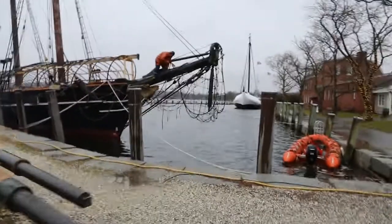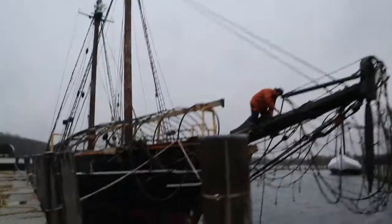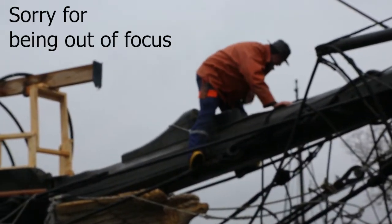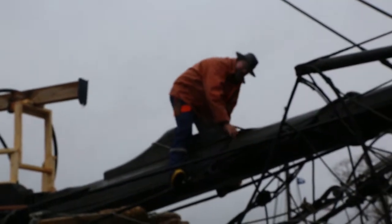Busy day here at the Amistad. We've got Matthew Otto out on the bowsprit. We'll talk to him later. Right now it's not a good idea.